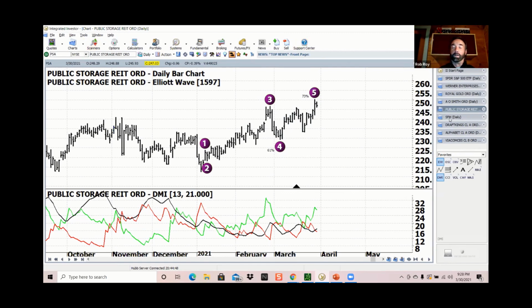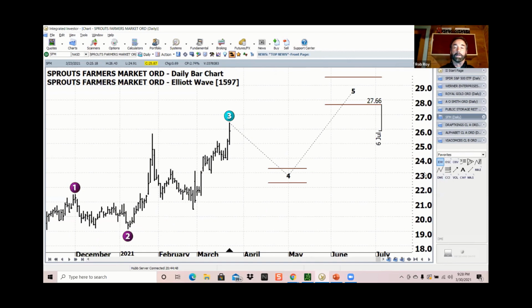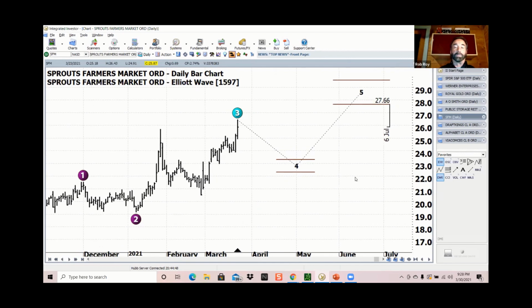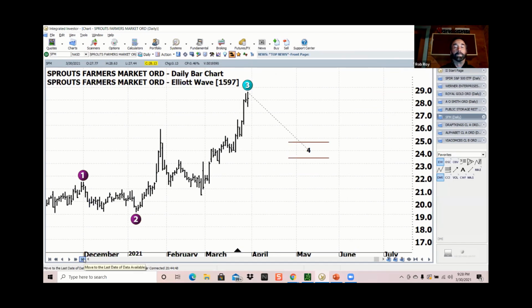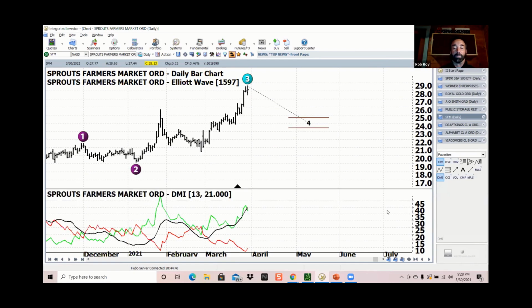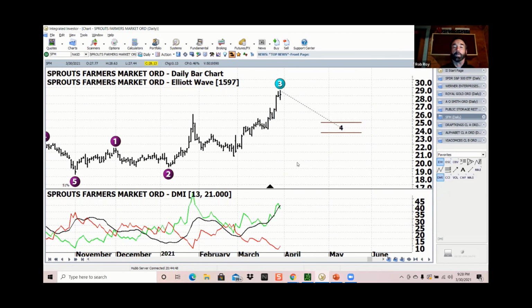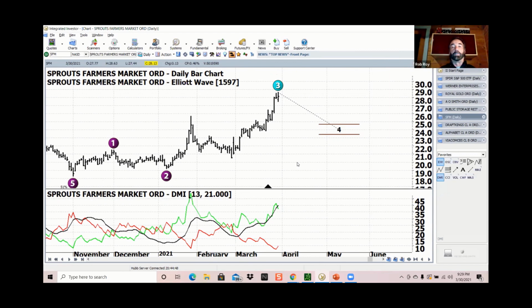Then last week, we looked at SFM. I remember talking about it, if you're a believer in healthy food, Sprouts Farmers Market, SFM, the symbol. Here's where we were. Pretty decent day when we looked at it, but take a look at that. Now here we go, vertical again, which, as you know, is not something I'm a big fan of. We also have the ADX hitting 40 now, and the positive directional indicator has broken below it just a touch, which means that the strongest part of the move, at least for the wave 3, is likely over.